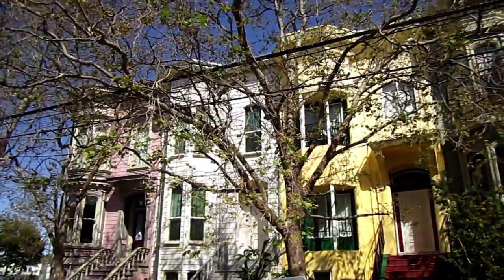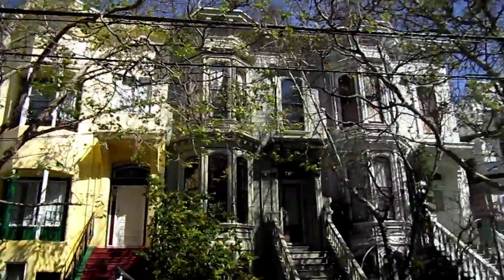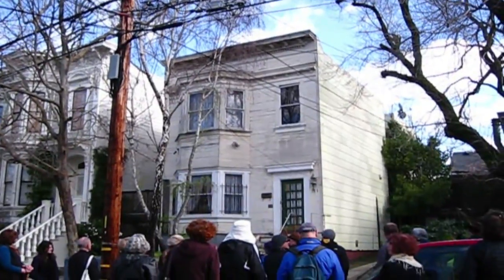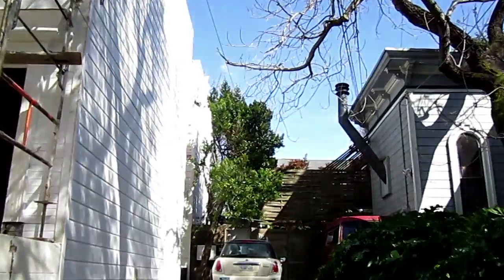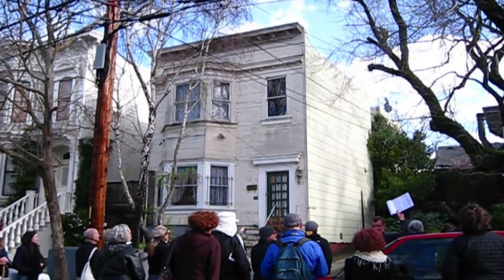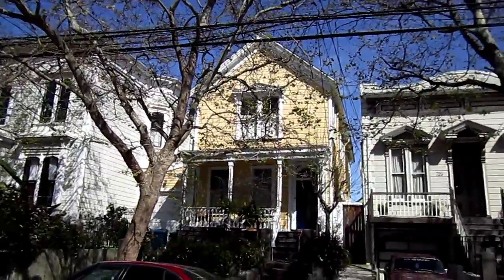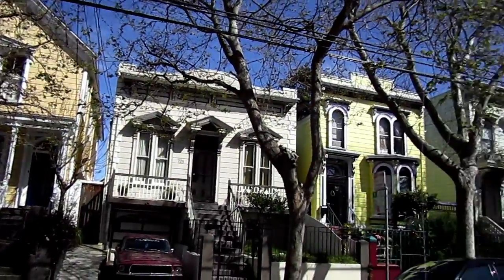Buildings here are very different than the four buildings that we saw coming in from the corner. These are older. Doug asked me, what's that building back there? Why is it so close? It says on here it's the stables for the house. Cars didn't come along for another, if this is 1868, another 40 years.